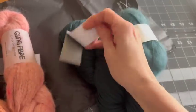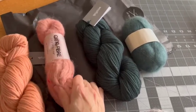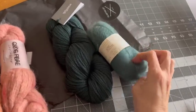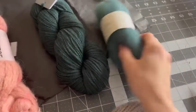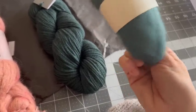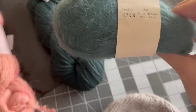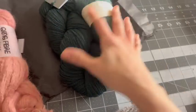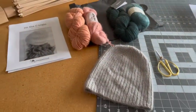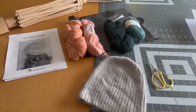I need more needles. So this deep teal turquoise, I couldn't find this Surrey alpaca to go with it, which I think I really, really prefer. But I did find this beautiful mohair from Biche Bouche, which is a silk mohair. And the color of this one is blue green. Oh my gosh, you guys, I'm in love with this. So these are some of my hats in my hat plans for the next few weeks.